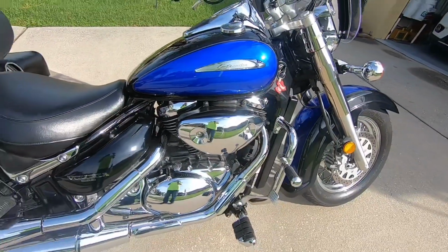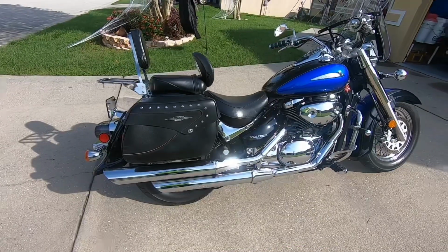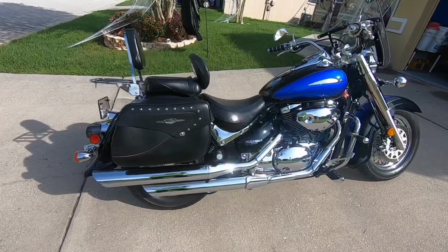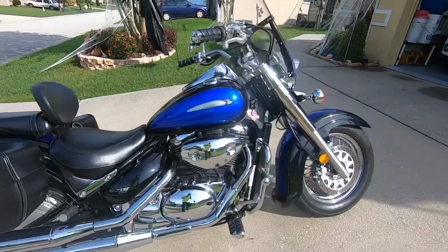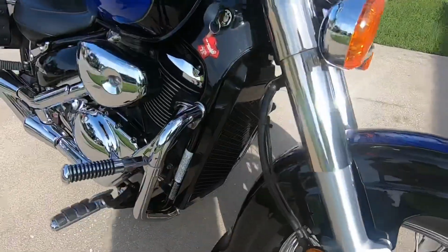The compression ratio on this engine is 9.4 to 1. Now this bike is liquid cooled. It is not air cooled. You can see the radiator right here on the front of the bike.